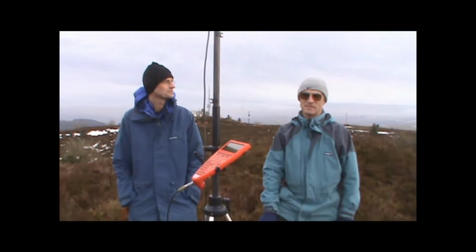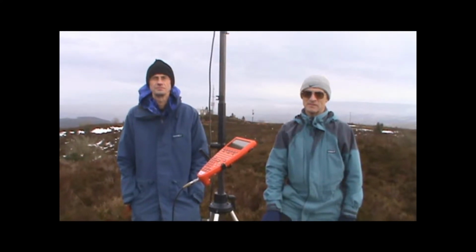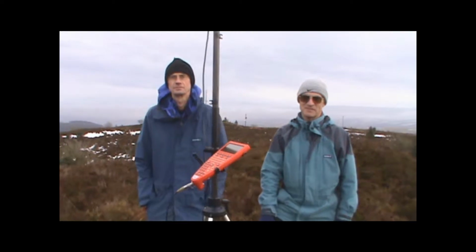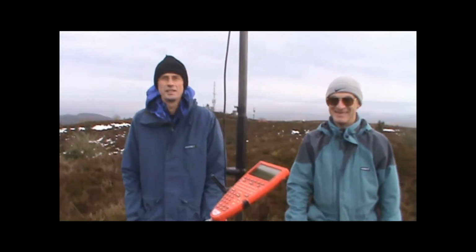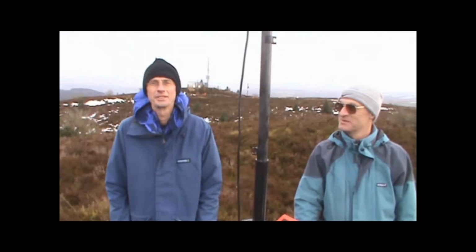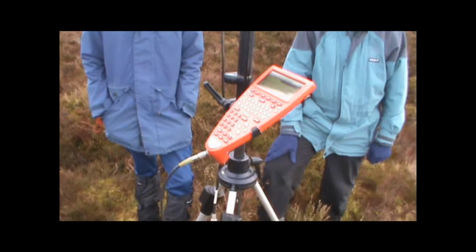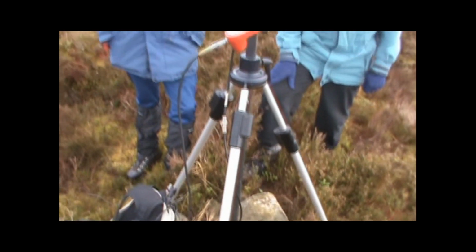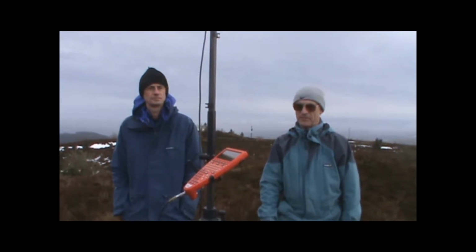I'm up on a Dewey in North Wales called Bron-banog, and I'm here with Graham Jackson on the left and John Barnard. There's John waving. And I'll just pan down a little bit. This is the Leica 530 differential GPS system that John and Graham have, and we're surveying a Dewey.